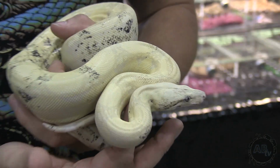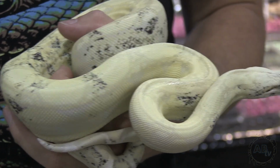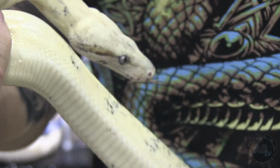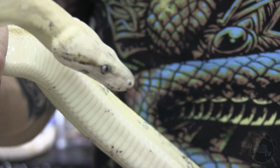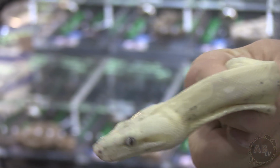I actually highlighted this animal last year as a baby, and now that it's gotten bigger, it's just even that much more cool. This is a snow paradox boa, and there's a few things about this animal that just absolutely blow me away. The first thing is when the tongue comes out, believe it or not, it has black freckling on the tongue itself. And then the other super cool thing is the right eye has a black eye and the left eye has a red eye. I mean, this thing is cool, not to mention all of the black coming on down.